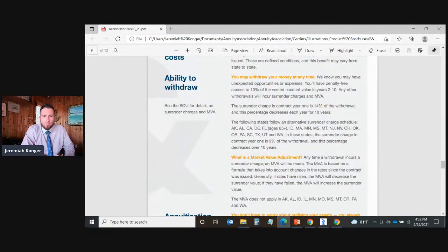These are defined conditions, and this benefit may vary from state to state. You also have the ability to withdraw. You may withdraw your money at any time. We know you may have unexpected opportunities or expenses in the future. You'll have penalty-free access to 10% of the invested account value in years 2 through 10, and any other withdrawals will incur surrender charges and market value adjustments. The surrender charge in contract year 1 is 14% of the withdrawal, and this percentage decreases each year for 10 years. Again, the following states follow an alternative surrender charge schedule. So if you see yours listed there and you'd like to know the specifics, just reach out to me directly.